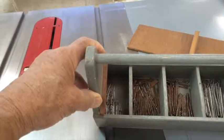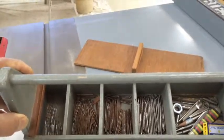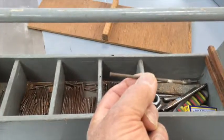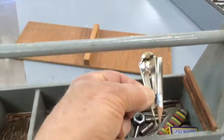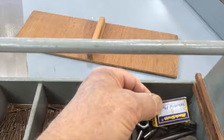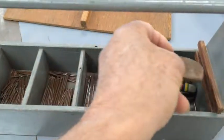It's got 3-penny finish nails at the lowest end, and I guess 8-penny finish nails at the higher end. There's a few 16-penny nails down here in this big one, I'm looking at them, not pointing the camera. There's a 16-penny finish nail, but he's got a few odds and ends: a scriber in here, a pocket knife, razor blades, a big eraser for the mistakes you make with the pencil.